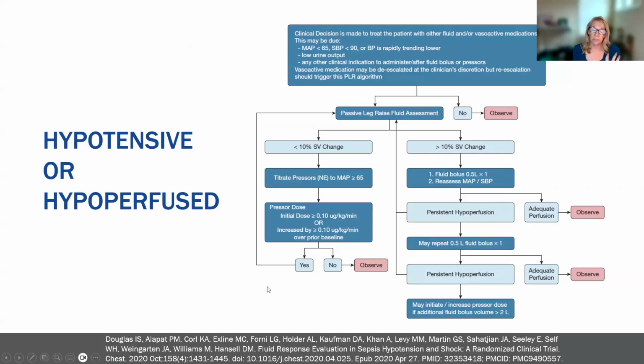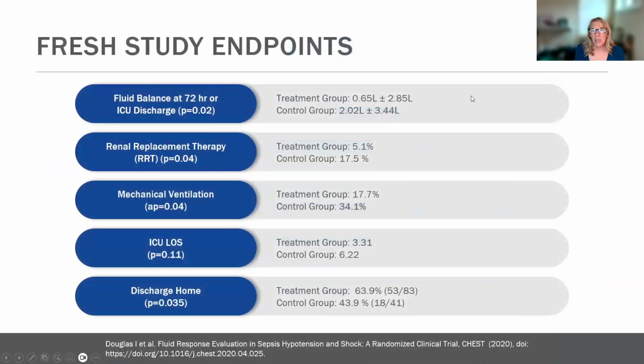This is just a picture of what their protocol actually looked like, using a passive leg raise fluid responsiveness assessment while utilizing a non-invasive bioreactance assessment to determine their stroke volume change. The endpoint in this study was the fluid balance at 72 hours or at ICU discharge. The treatment group was 0.65 plus or minus 2.85 liters, and the control group was actually 2 liters positive plus or minus 3.4. So there was a significant difference in the amount of fluid administered in those groups.